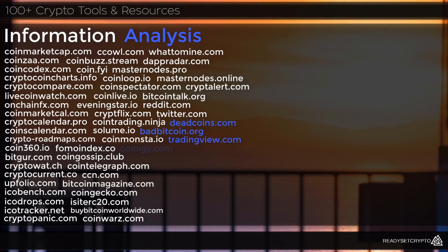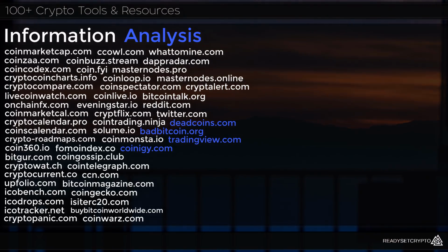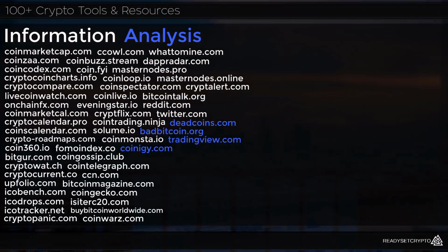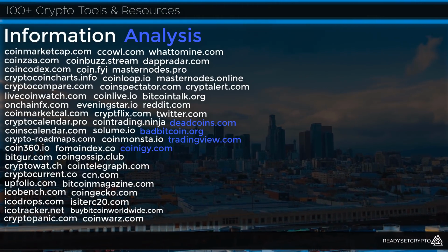I also really like Coinigy as an alternative to TradingView. It's crypto-centric, so you don't have to worry about those non-crypto pairs. It's got lots of great information, but it is a little bit more expensive.